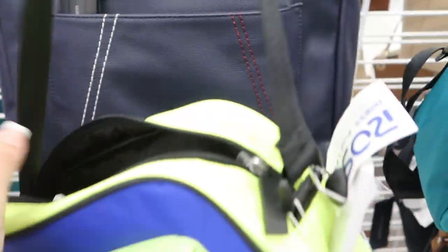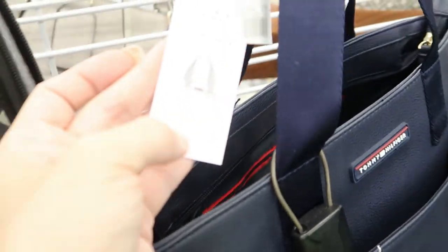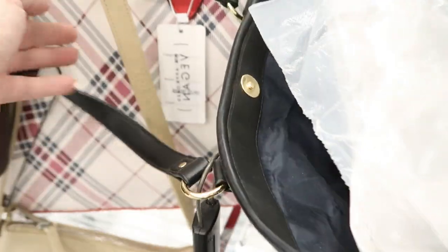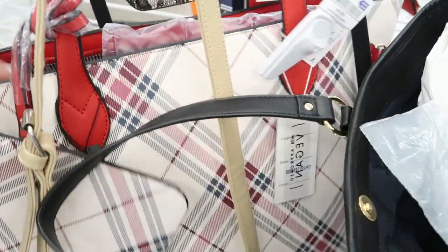Relic, $12.99. Another one of those fun little bags. Tommy Hilfiger. It feels like it's faux leather. It's just a nice little tote, I guess, for the beach. Tote with pouch. It's on clearance for $19.99. Oh, I like this big Burberry dupe. It's $27.99. And it comes with this little pouch.